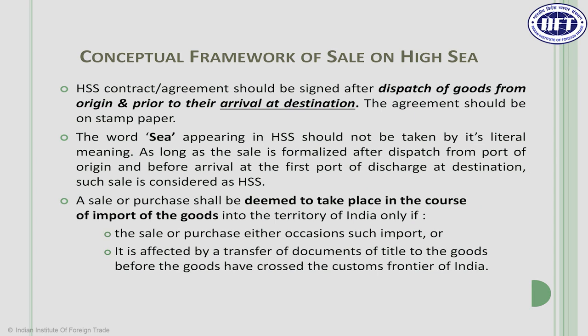So when a sale on high sea transaction takes place, high sea does not mean that sale on high sea can happen only when goods are transported by vessels and traded at high sea. The word high sea is used, but it means that sale on high sea can also take place when goods are transported by air. The word high sea is used because 95% of world trade is transported by vessels, because it's the cheapest mode of transport. So that's why the word high sea is used. Even sale on high sea can take place in case of air cargo.